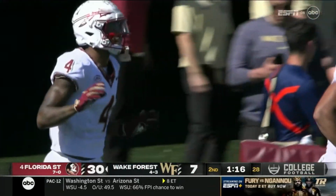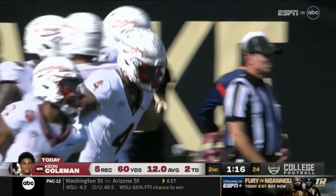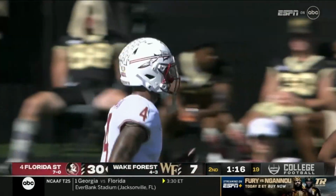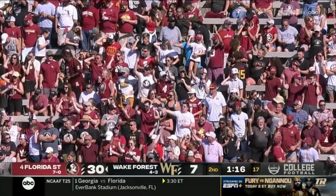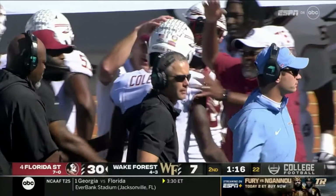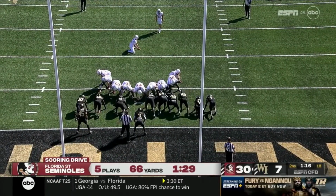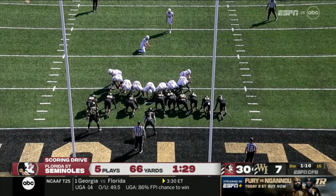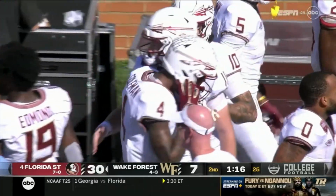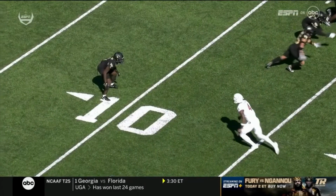Holy cow. I mean, Keon Coleman's making him that new money today for sure. He's been matched up one-on-one all day in man coverage with Kalen Carson, and he's gotten the better of him so far. Second of the day, ninth of the season through the air for Keon Coleman, leads the ACC.